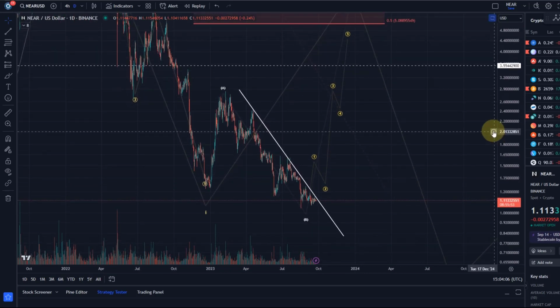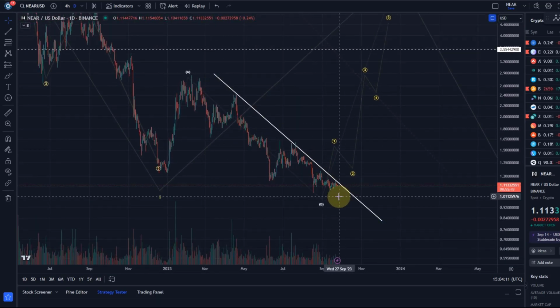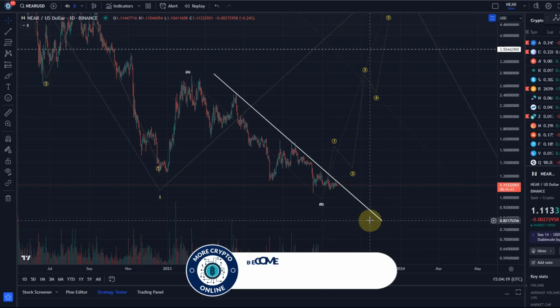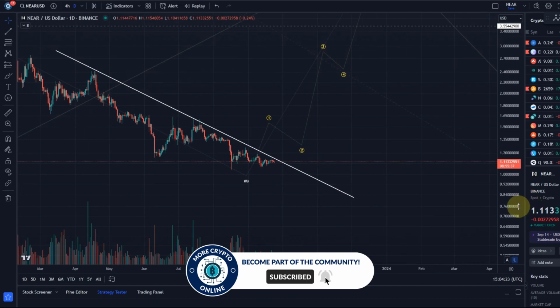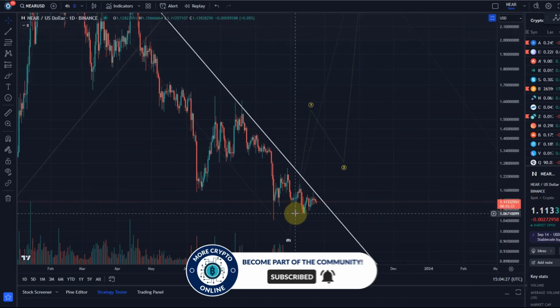The price has been respecting that trend line also since my last updates. So we're still below the trend line, in a very simple way. As long as we are below the trend line, the focus is on further downside here on the NEAR chart. And I see no indication it wants to break it. Now it's getting closer again. This might be some kind of a triangle here.